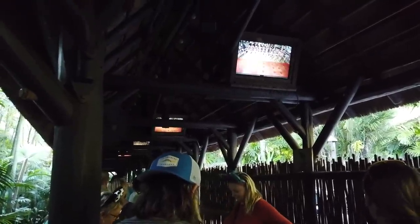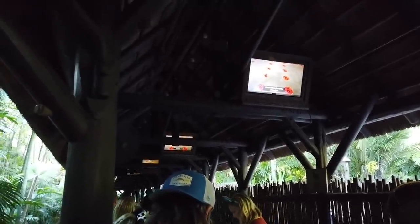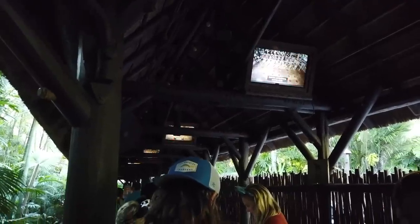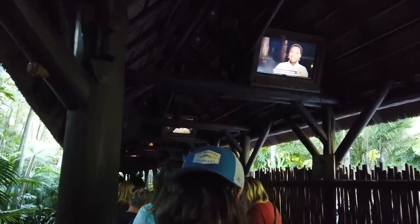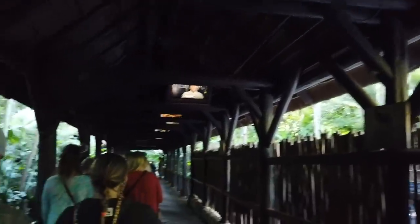We are cutting it a little close for the last Festival of the Lion King, which is our next stop after this. So I wouldn't actually recommend cutting it this close with Festival of the Lion King. This attraction can end up taking longer than the already long 20 or so minutes if an animal gets in the way or something like that. You could have a backup on this ride, so I don't recommend cutting it too close.